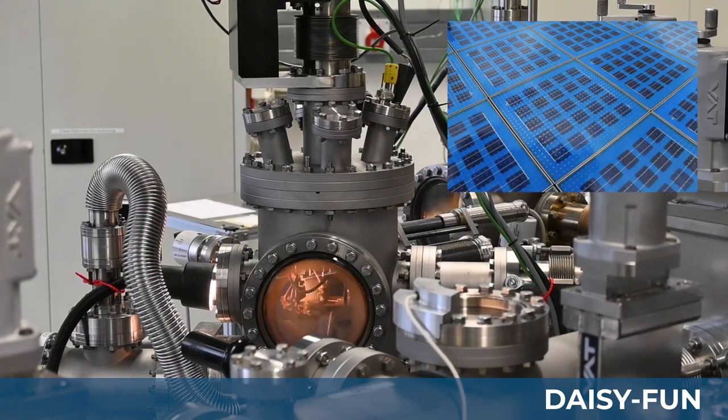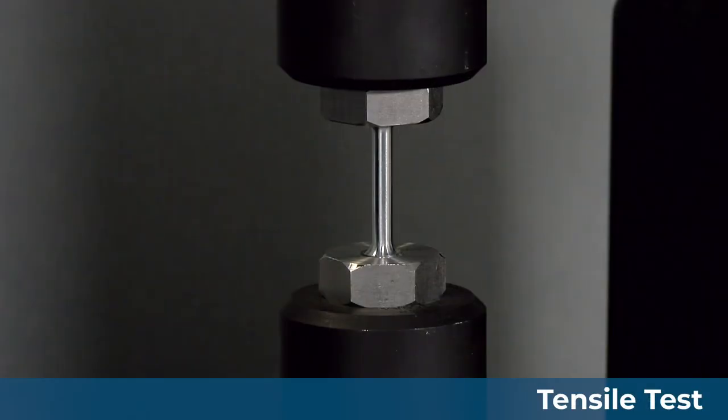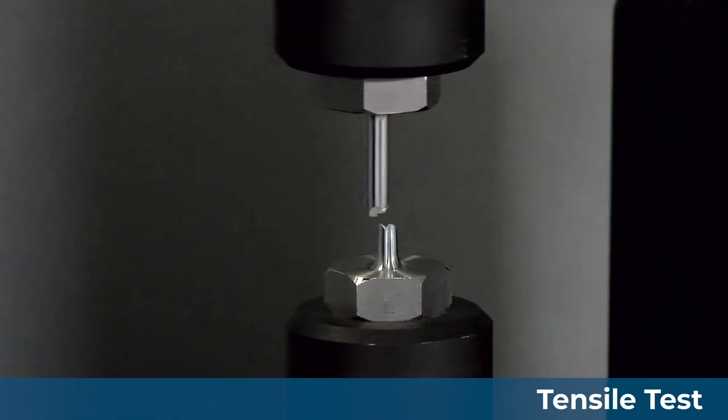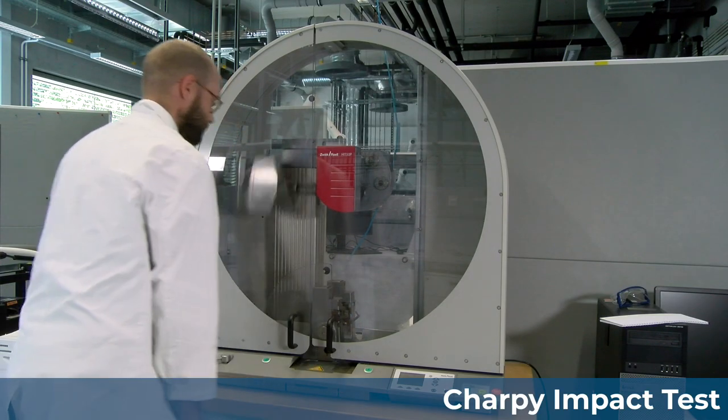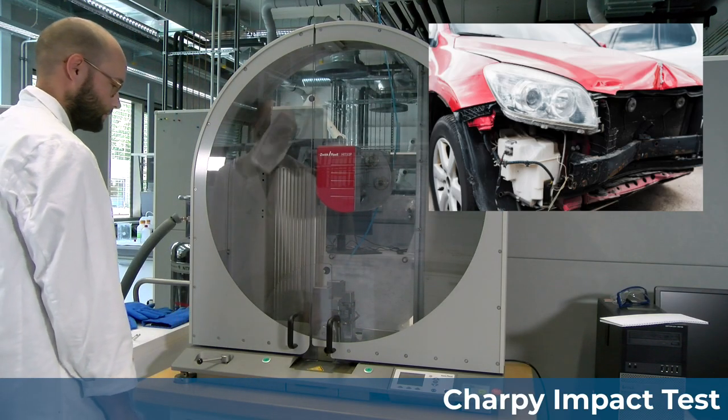and organic photovoltaics. Mechanical tests such as tensile testing and the Charpy impact test, used mainly for metals, are needed to find the limits of strength in materials and ensure meeting safety requirements in, for example, cars and airplanes.